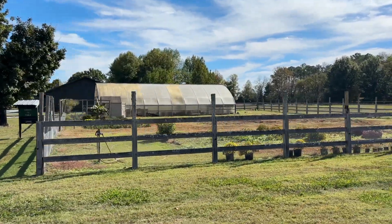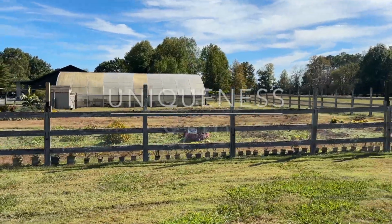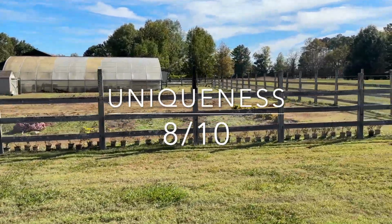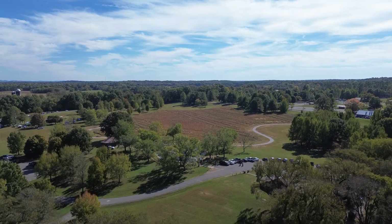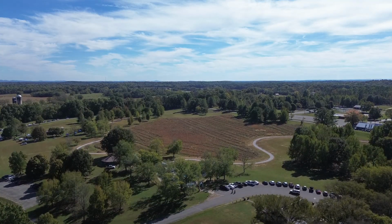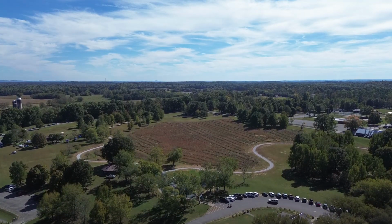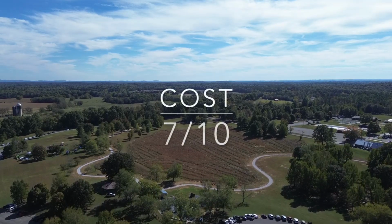Overall, the park is very unique, and I had so much fun, so much to do and see. I'm going to give uniqueness an 8 out of 10. Now, the final category is cost. It was pretty in line with other state parks of its size and caliber, but it is really hard just to find a camp spot because they're sold out so quick. So I'm going to give cost a 7 out of 10.